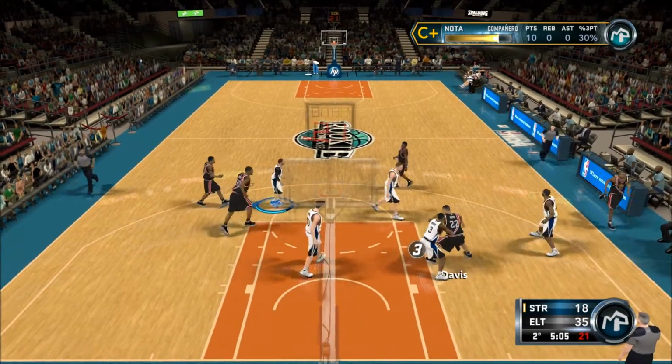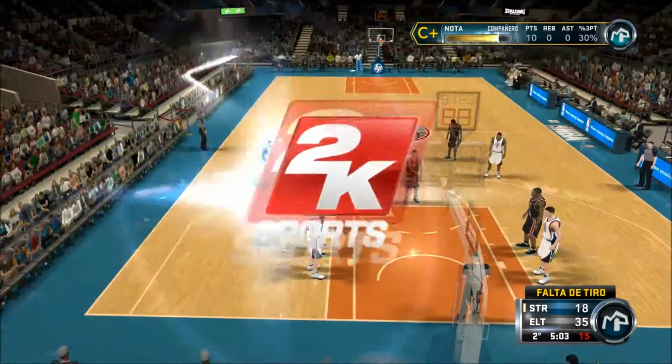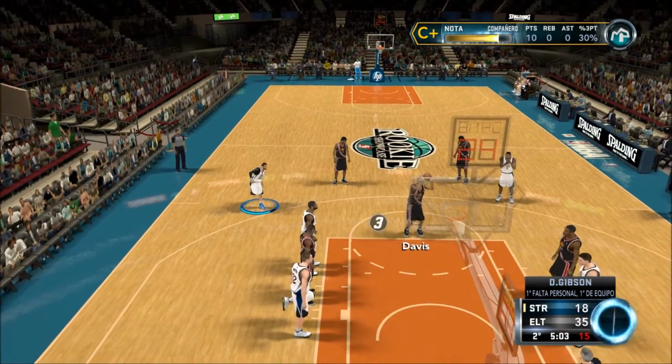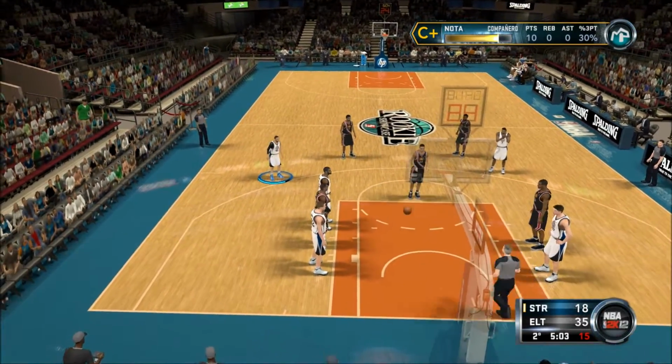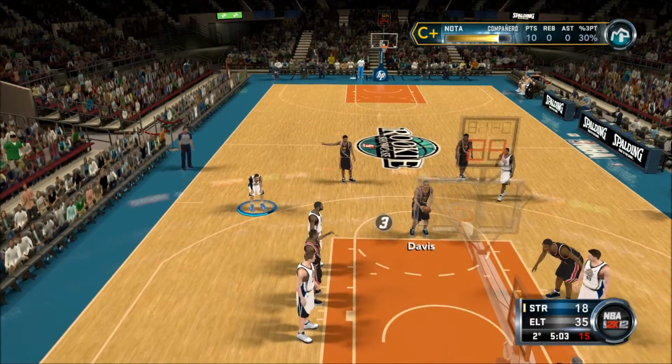Here's Davis. Tries in the post. And so he earns a trip to the line. Officials saw the contact, and he'll shoot 2. But we're seeing more and more undersized power forwards who are proving that they can contribute in the NBA.